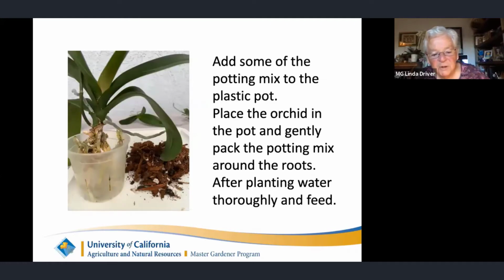So you put a little bit of the potting mix in the bottom of the plastic pot, and then you put your orchid in there, get it in the position you'd like it to be in, and then carefully start adding the potting mixture back in around and tuck it around. You don't really want big holes. You want to pack it in there pretty good. And then after you're all done, you want to water it.